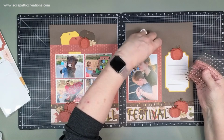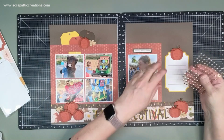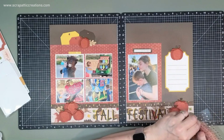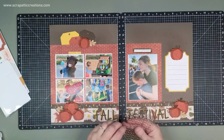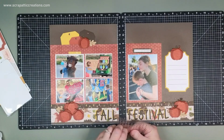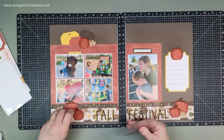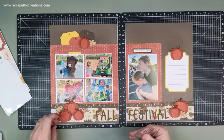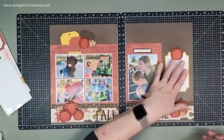Little copper bits down there for those little. Okay, I like that. And then let's put some copper down here. These metallic, what are they? Metallic gems work really well with this paper. I don't want the height there. Okay, like that. Grouped, grouped.